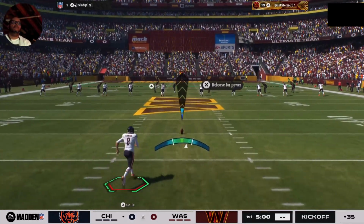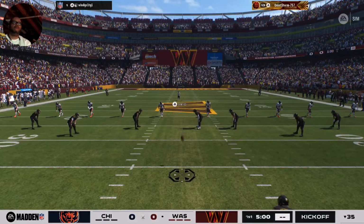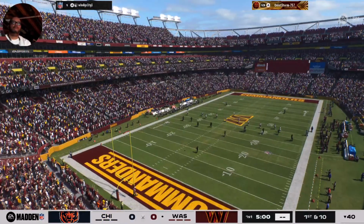Cairo Santos after the opening kick. And we're off and running from Landover. And this is not a good start. That kick falls just short of the landing zone, and this opening drop.